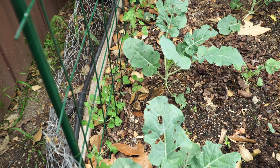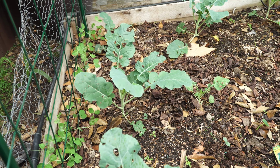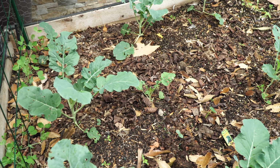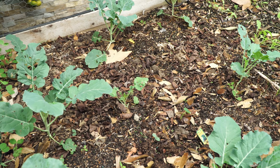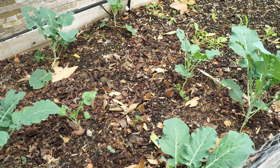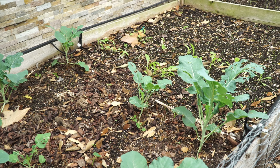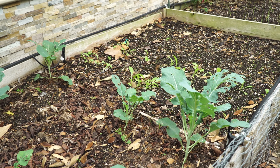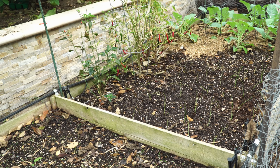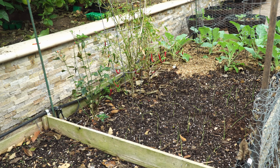On the other side, we have some pea plants, as you can see here. Some broccoli plants that are growing. They have little holes in their leaves due to the caterpillars or worms, but I usually just handpick them. And next to the broccoli plants, we have some more radish, some white radish varieties, as well as some carrots that we sowed. And on the first bed, we removed all our eggplants and planted these onions.